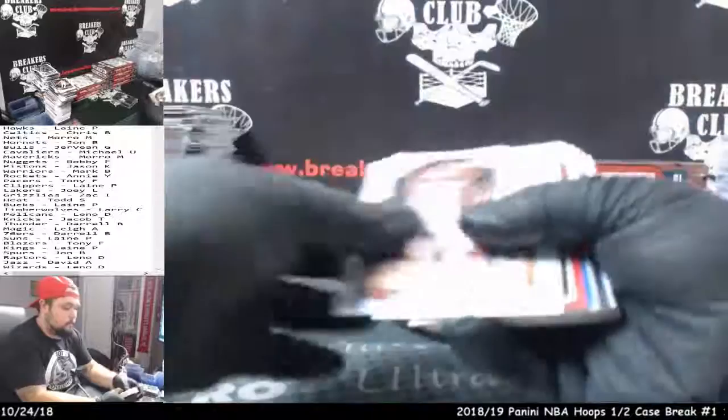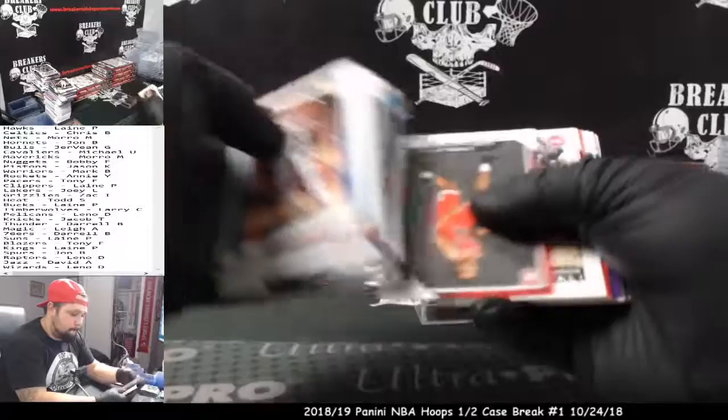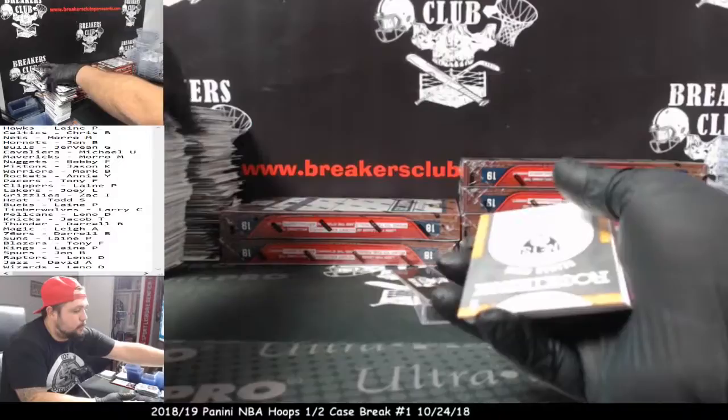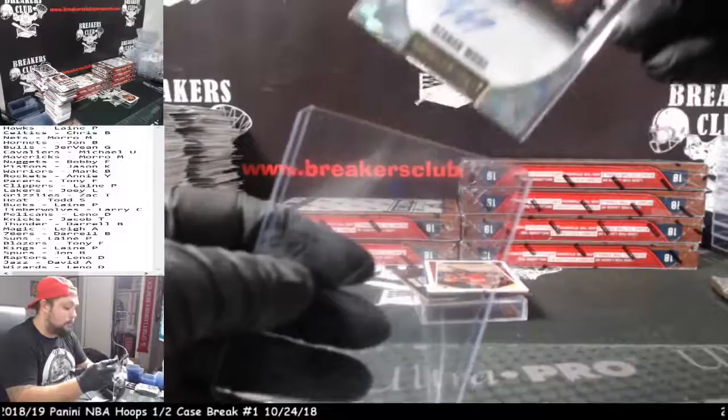Where's this other auto at? Come on, man. Is it Bagley? Rosen insert. All right, here we go. For the Brooklyn Nets, we got Zanon Musa. Zanon Musa, rookie ink. It's going tomorrow.